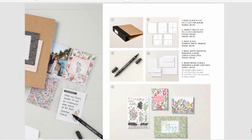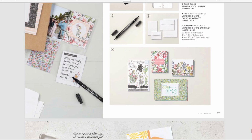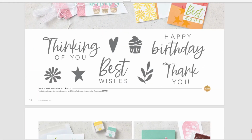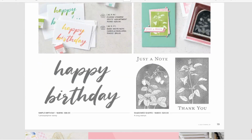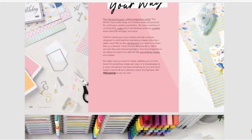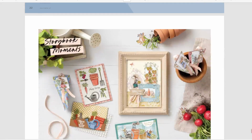We're slowly getting back into scrapbooking. I have a scrapbooking brochure to show you in a few minutes. But here is the mini scrapbook pages with the memories and more packs that you can put in there, and some stamps. I don't have these, but I wanted to show them to you anyway. And then we're going to get into some suites.